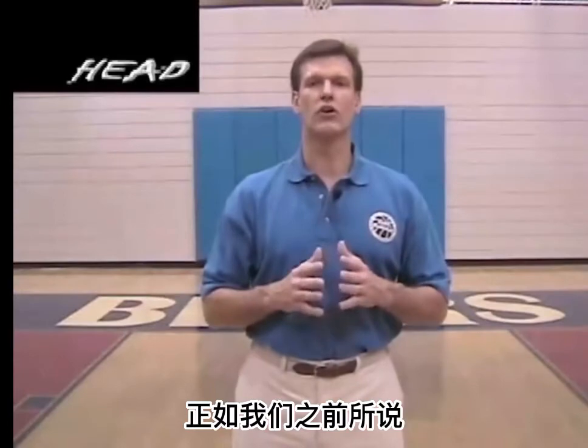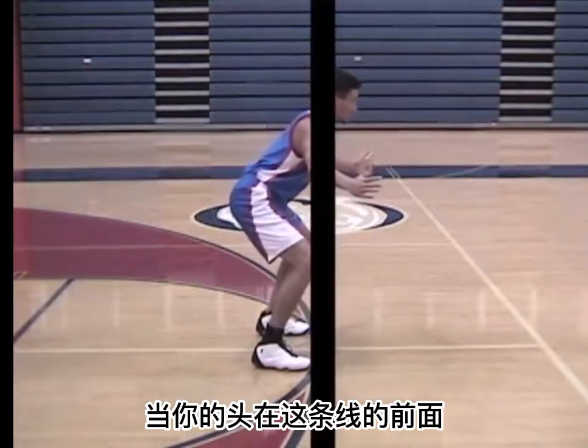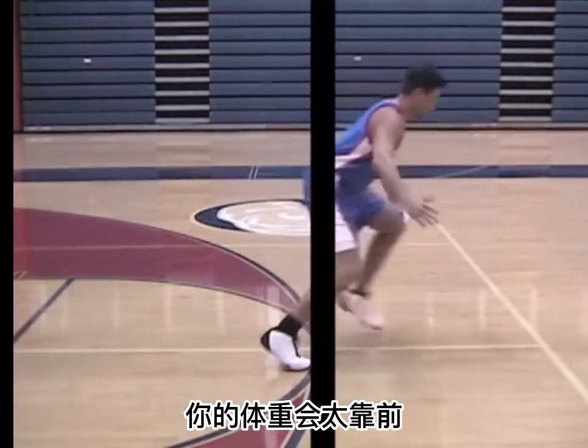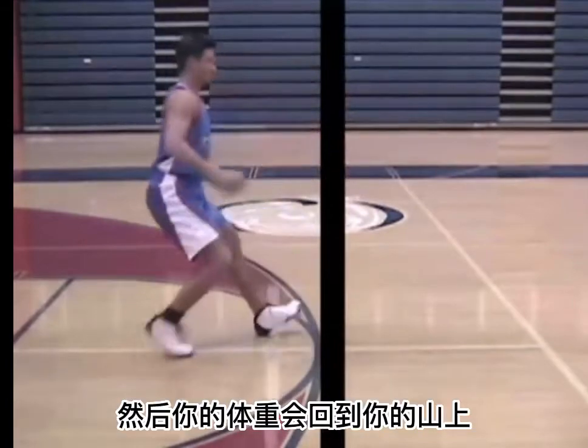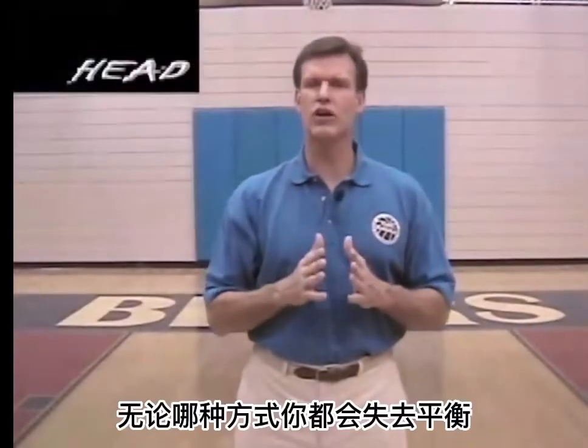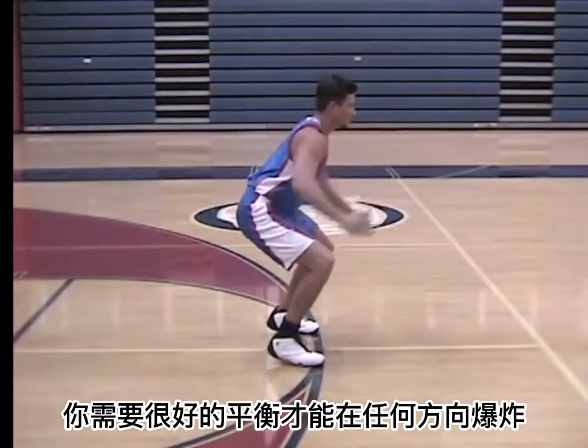As we said earlier, keep your head directly over the line drawn between your knees. When your head's in front of this line, your weight will be too far forward. If your head's behind your knees, then your weight will be back on your heels. Either way, you're going to lose balance, and you need great balance to explode in any direction.